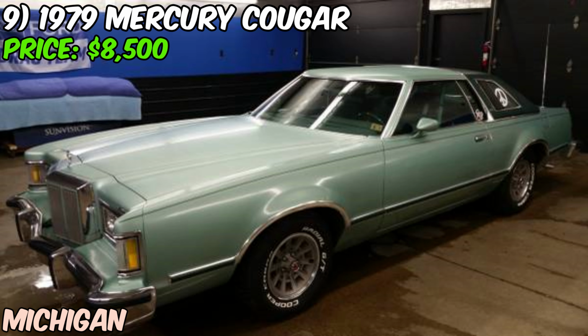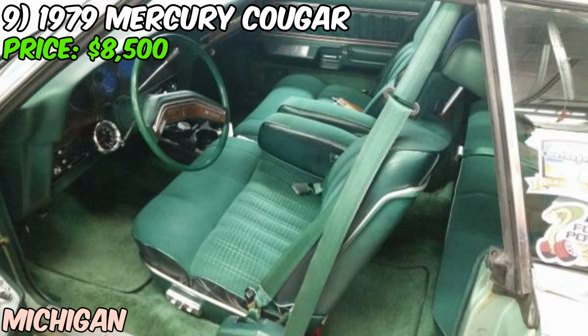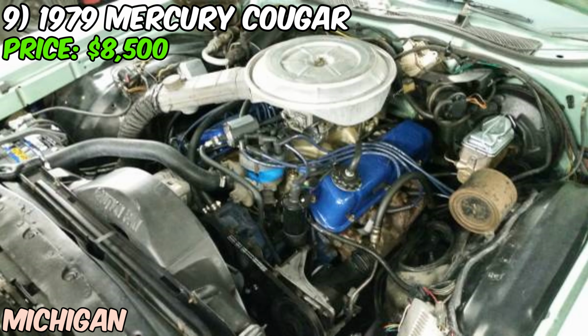Now let's talk about the condition. The seller mentions that this Cougar was bought new in Michigan, but spent most of its life in Texas, which means it has very little surface rust. That's a big plus for any classic car, especially one that's over 40 years old. The car did have one repaint in the late 1980s, but it was done in the original color. The seller notes that the paint is a little dull from the Texas sun, but it has a nice light patina look that some enthusiasts really dig.